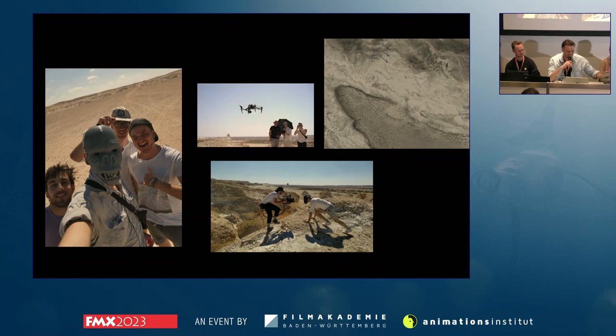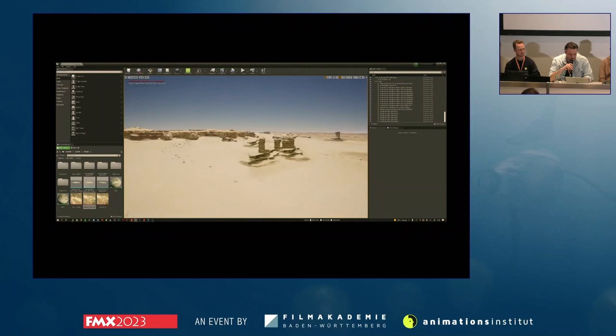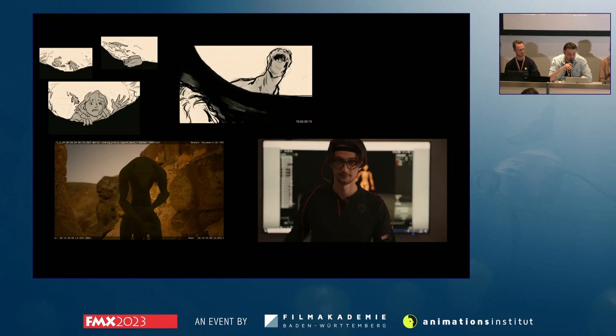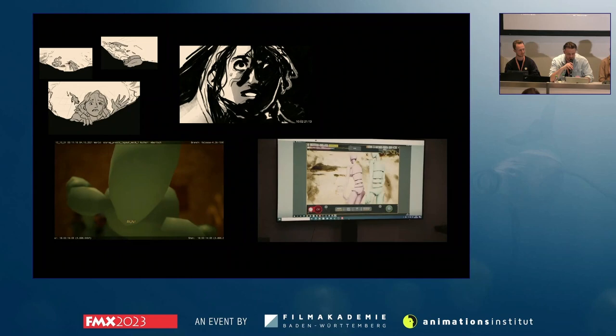We built up the whole environment in Unreal, and for previs we used it to get additional framings and all the stuff we used later on. During the previs, we also used motion capture for blocking all the characters you can see over here, and also used Unreal to get additional shots we could just test before the shoot. So this was really helpful to have the whole environment virtually before shooting.